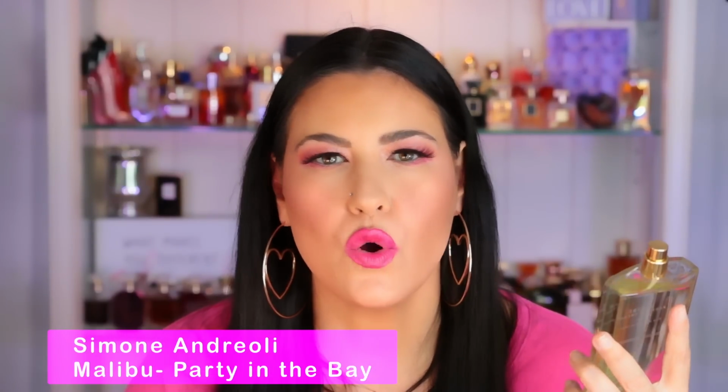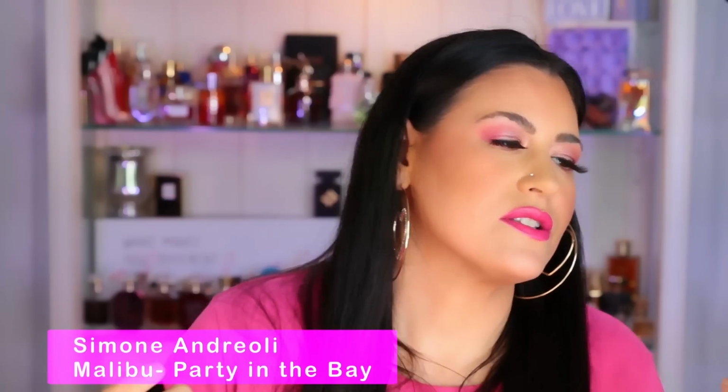It's very beachy, tropical without it being sunscreeny. The coconut's not sunscreeny at all. It smells more like a foodie coconut than a sunscreen coconut. It smells like a drink. It smells like a lime, sugary, coconut, Malibu rum. I just think it is amazing.